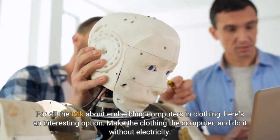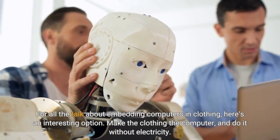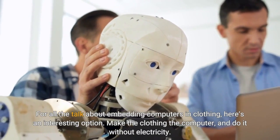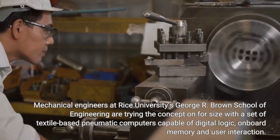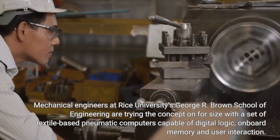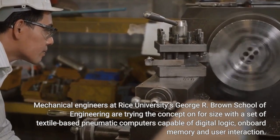For all the talk about embedding computers in clothing, here's an interesting option. Make the clothing the computer, and do it without electricity. Mechanical engineers at Rice University's George R. Brown School of Engineering are trying the concept on for size with a set of textile-based pneumatic computers capable of digital logic, onboard memory and user interaction.